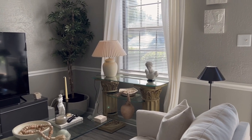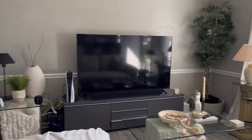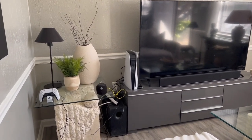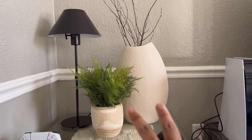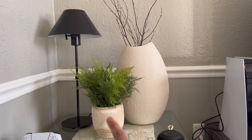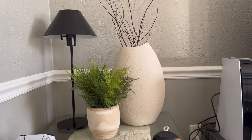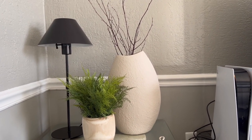And it looks super cute. So we're gonna go through this table right here and ignore all this cable. This is just a mess. So I recently got these things from Homegoods and Target, and I just love how they really complement each other together. So this vessel was on clearance for a long time.